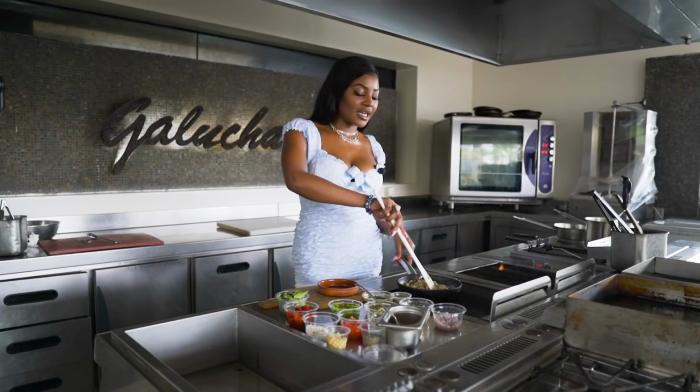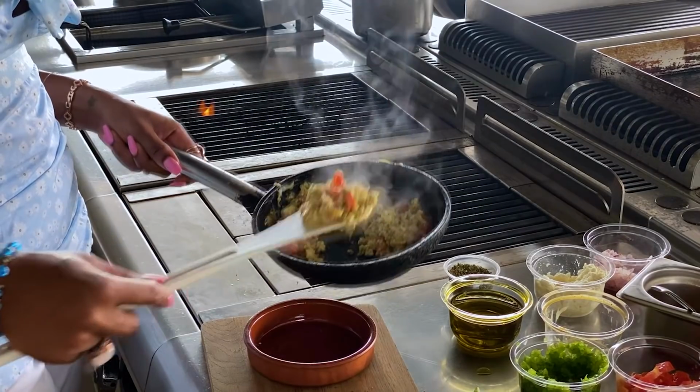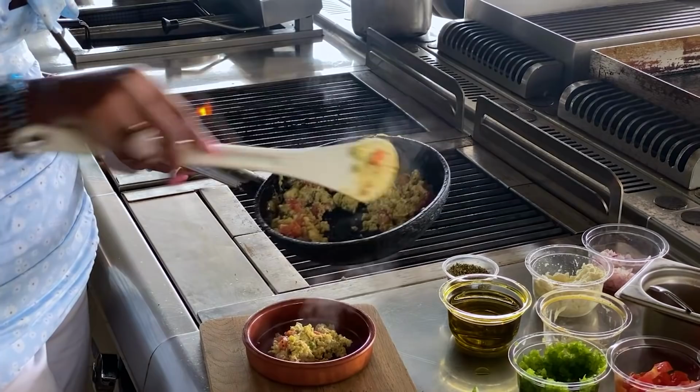Once you see that it's started to coagulate, if you will, then just pull it off the fire. You would probably eat this with some crusty buttered bread.